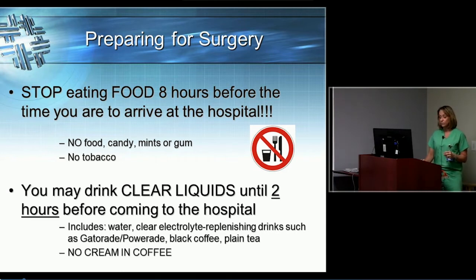You can drink clear liquids up until 2 hours before you leave to come to the hospital. If you look at the smaller print, it gives you examples: water, tea, coffee, which really isn't a clear liquid, but it counts here, and Gatorade or Powerade. We do not, however, want you to put any cream or sugar in your coffee or tea.